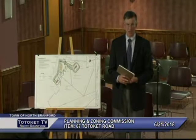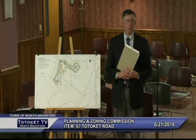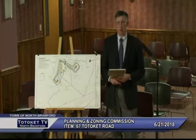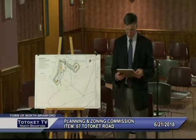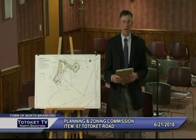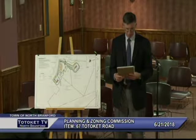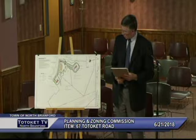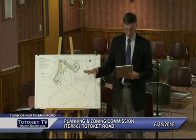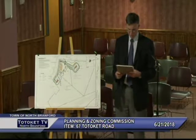Okay, thank you very much. My name is Ted Hart, H-A-R-T. I'm a professional engineer with the firm Malone and McBroom. I'm here tonight on behalf of CW Landmark Group LLC. They're the applicant for this 3-lot subdivision at 67 Totucket Road. The total parcel size is 20.1 acres.